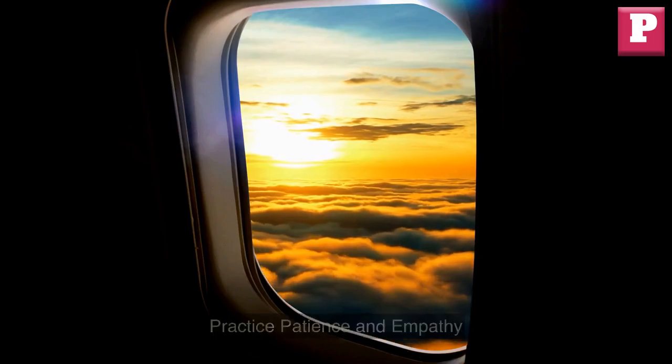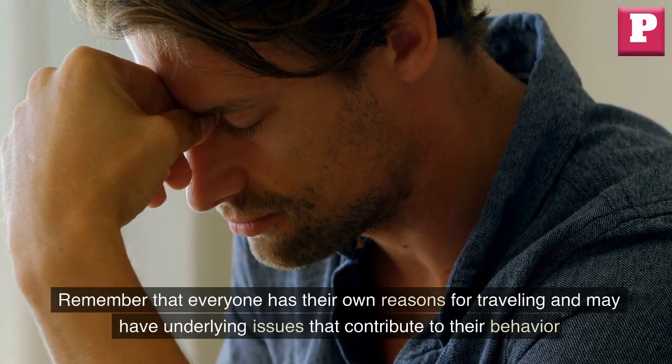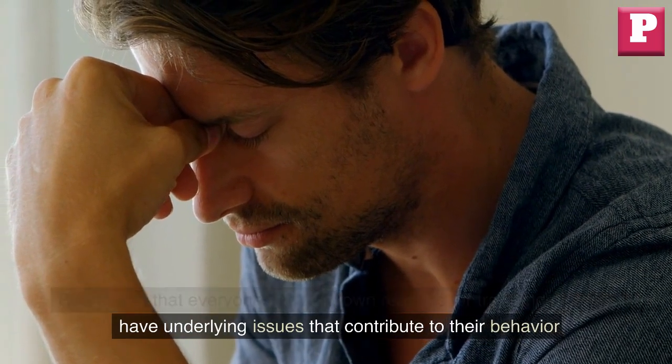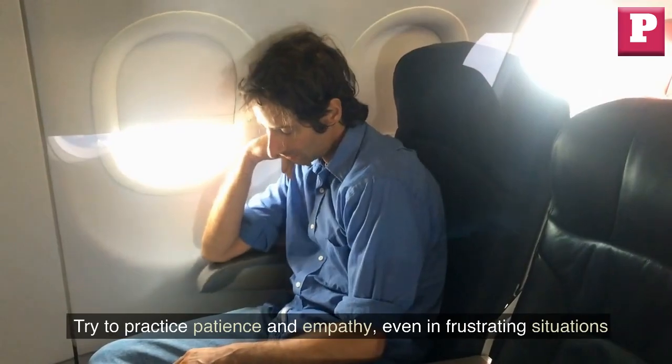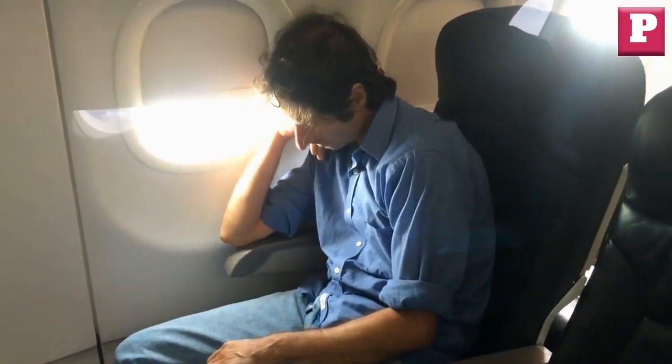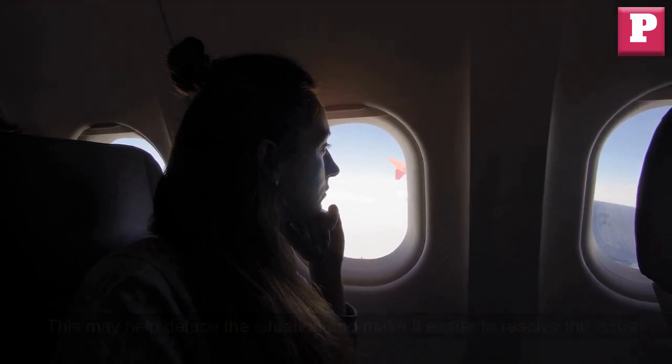Practice patience and empathy. Remember that everyone has their own reasons for traveling and may have underlying issues that contribute to their behavior. Try to practice patience and empathy, even in frustrating situations. This may help defuse the situation and make it easier to resolve the issue.